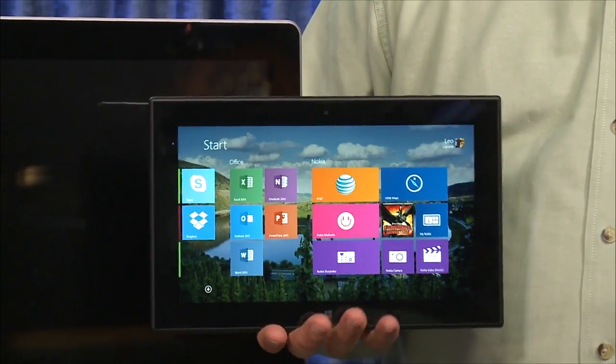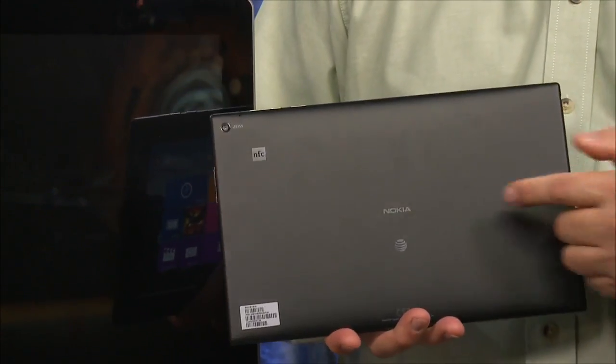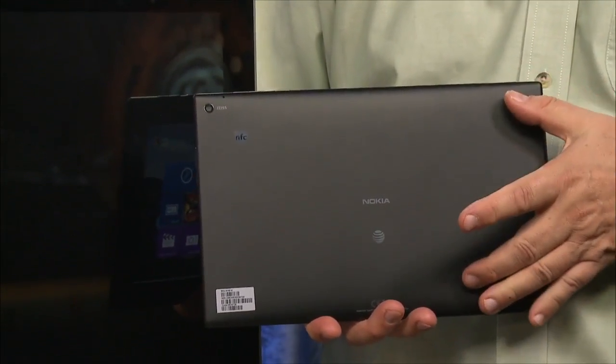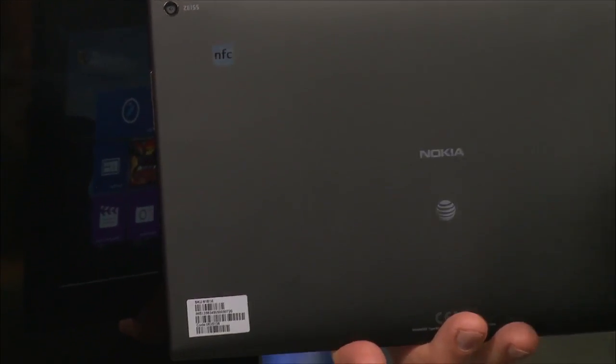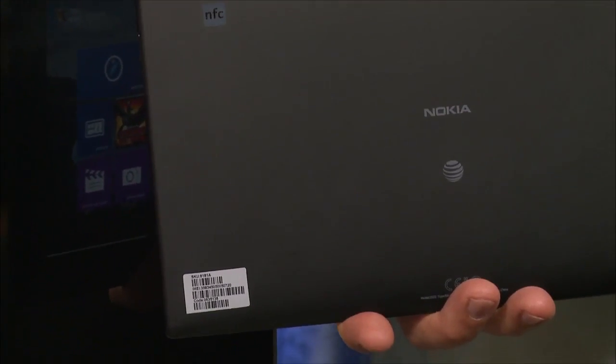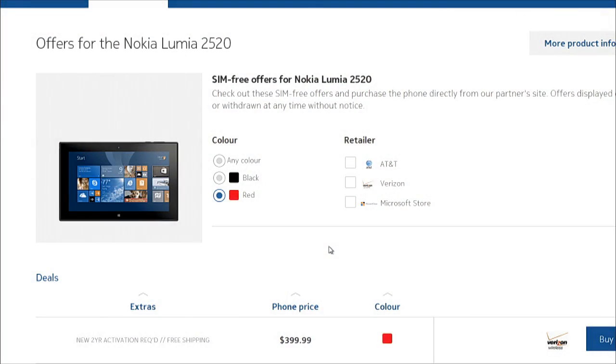This is a great product, a definite buy, if you want to run Windows RT. Very nicely done. I was really excited about getting this. And the other thing is, right now, we only were able to get the black, but there are other colors. There's a beautiful red back. As you know, with Nokia, they like to do the designer colors. So you should check with your local carrier to see if they have the variety of colors that you want.